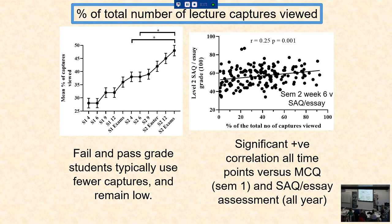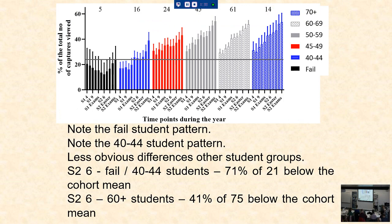It's very, very mixed. But what I would say is that for the MCQ exam and the SAQ essay assessment, at every single time point, there's a significant positive correlation. So in general, those students that are watching more captures tend to be the ones that are getting the higher grades. What I did was then split the students out into their grade boundaries in terms of the assessment, so the grade they got in the assessment. So here again is the percentage of the total number of captures viewed, so of the total, how many did they watch? But now we've got it against the year, so all of the data points are there, but obviously not all of the labels. But we go from students that failed that assessment to those who got pass grades, 3rd, 2-2, 2-1, and first class grades.